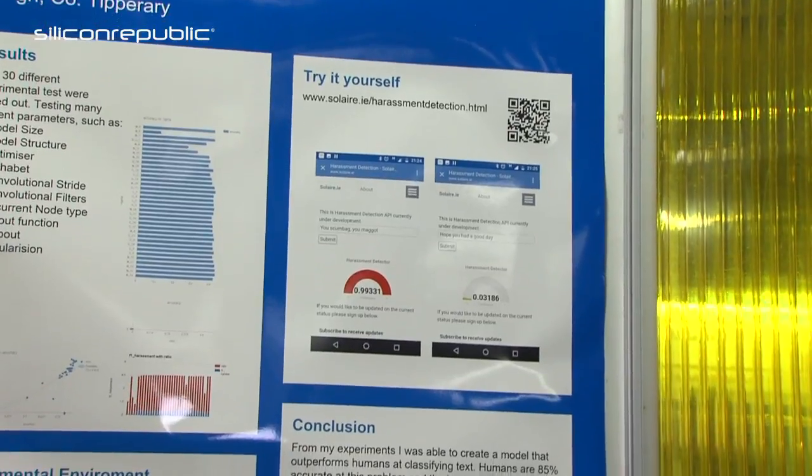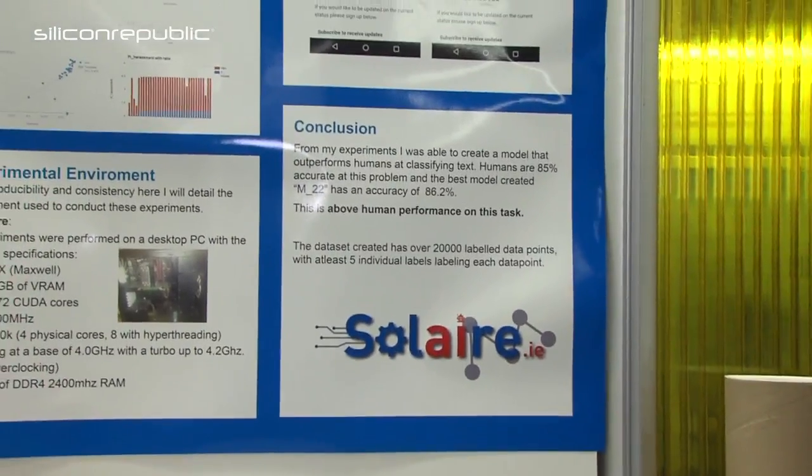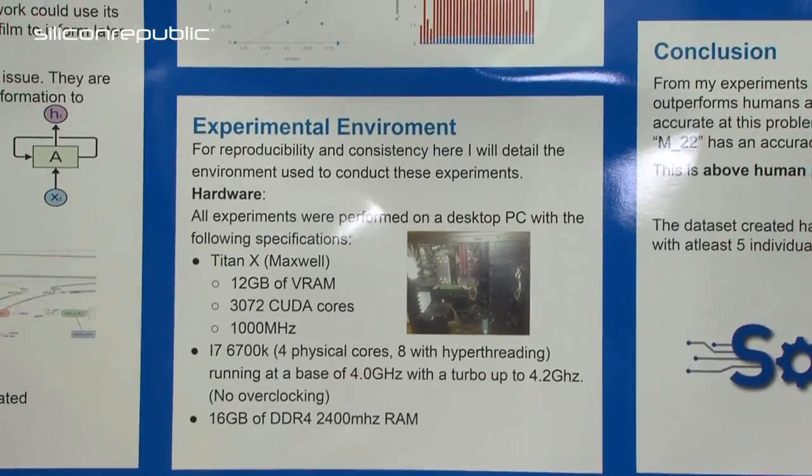mathematics, statistics and data. So the data set has 20,000 examples. Each example is labeled by 5 different people to ensure accuracy and to remove human bias from it. So with this data, the machine learning algorithms are able to learn structure, patterns, etc., what constitutes harassment.